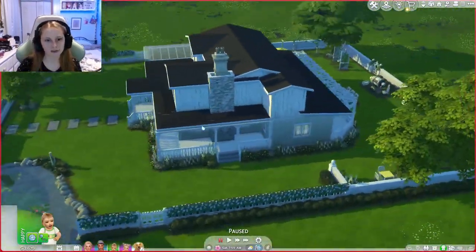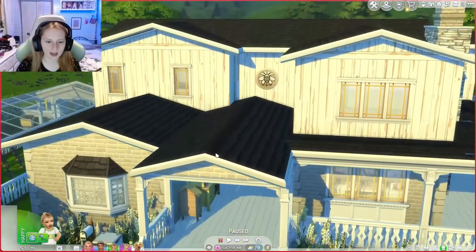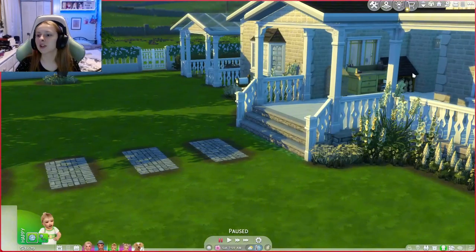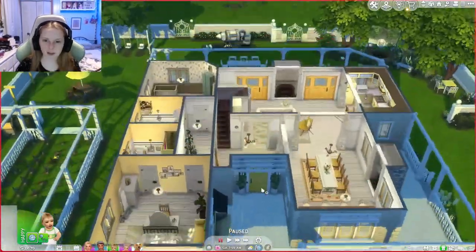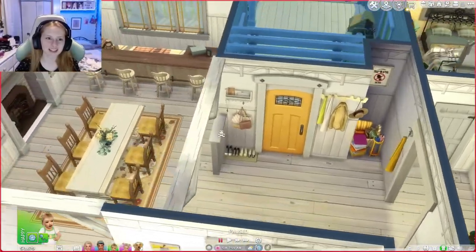I don't think there's anything off to the side. There isn't really anything off to the side. On the porch, though, we have the little bug box, flower arranging table, and we have the wood for a fireplace. Now, going inside, there's just this little entryway that I decided to build.